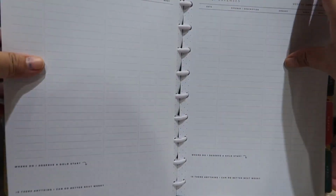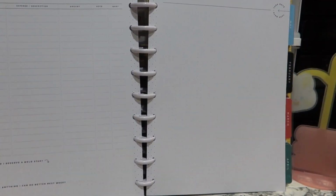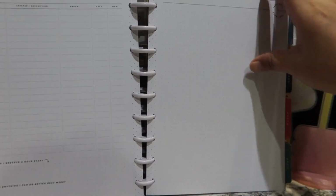Wow, this is so nice. And then you have the weekly expenses, week on week, per month, and then you have this, I guess. For me, I'd put mementos here. Maybe we ate somewhere. Because I do still plan on eating out, okay? I don't want to deprive our family. I do want to save money, but I also don't want to get to the point where we're just depriving ourselves of things. That's not good. Because, again, it will backfire on you.